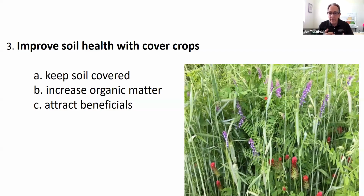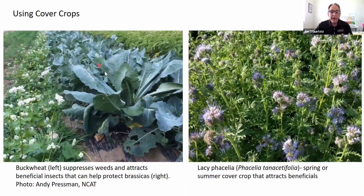And I think it's good to start to think about them as companion plants, as plants that we want to interplant with. They can keep our soil covered during the winter months, which is very important to prevent erosion. They increase soil organic matter, and they can attract beneficial insects. So here we've got cabbages growing as our main crop. We have a row, and to the left, buckwheat plants. So a narrow band of buckwheat that will attract both bees and natural enemies.